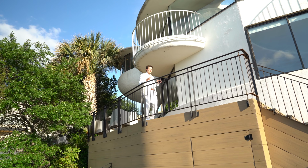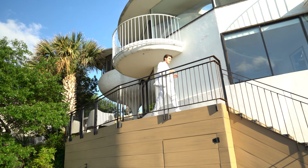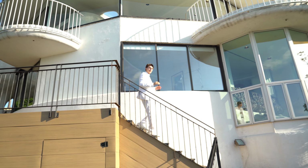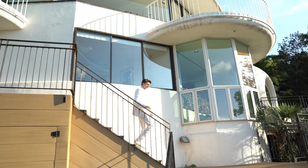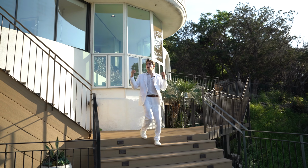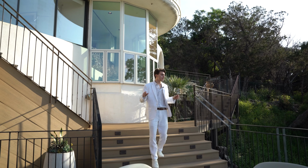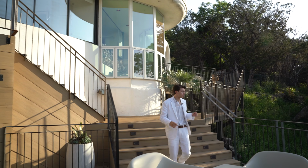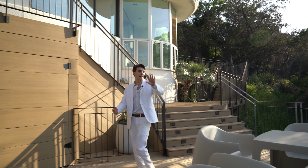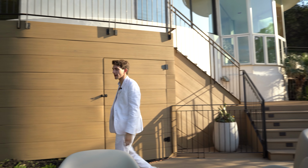This deck features multiple levels, and it's the ideal space to host your guests with a view of the lake for any dreamy sunset event that you might have planned. I mean, the only sounds you really hear out here is the wind, the rustling of the leaves, the water as it pushes up against the shore. You can hear the birds chirping, and occasionally you can hear the engine of a boat as it passes by.